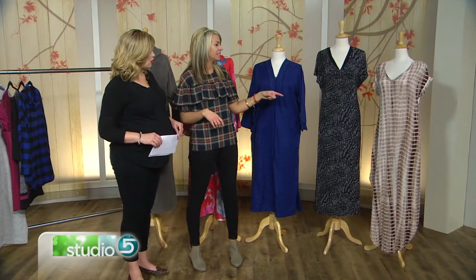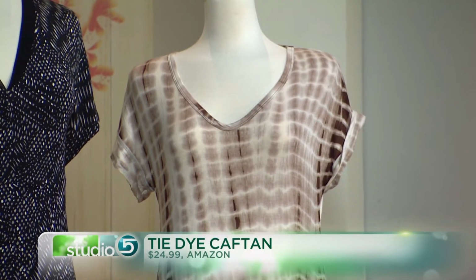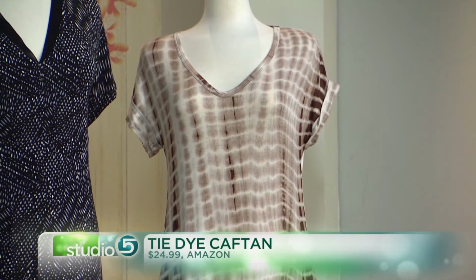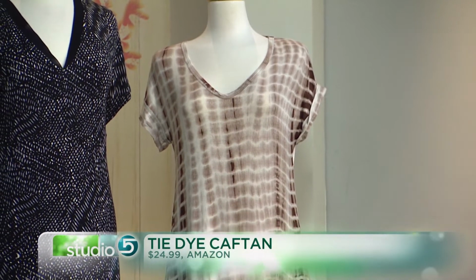Absolutely. So this last one is one of my favorites. I actually found this on Amazon. I love it because it has pockets. And again, it has the slits up the side. And that's what I was going to say, this can be your house coat. You can wear it at home. You can do your errands in it, run carpool. But you could also totally wear that as a dress come summer or spring when you're running out to do your errands.